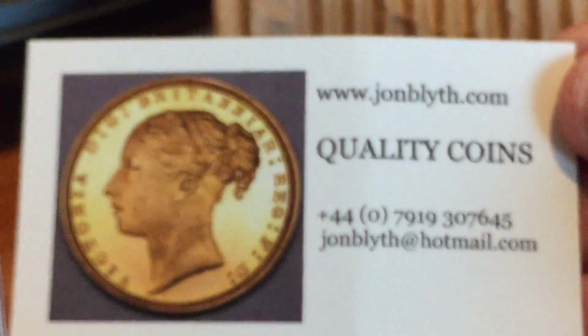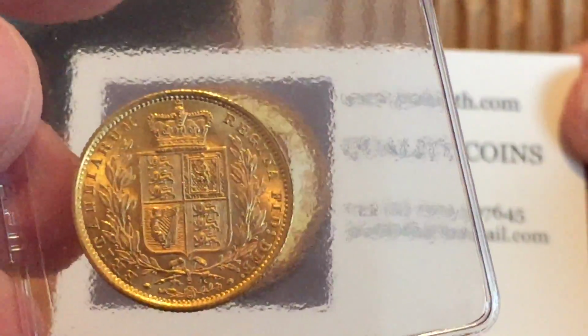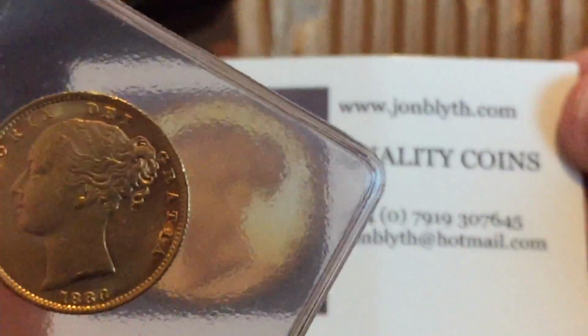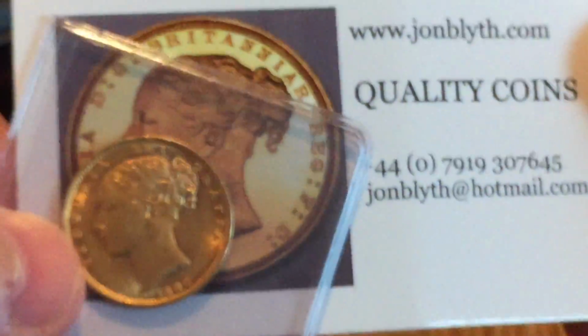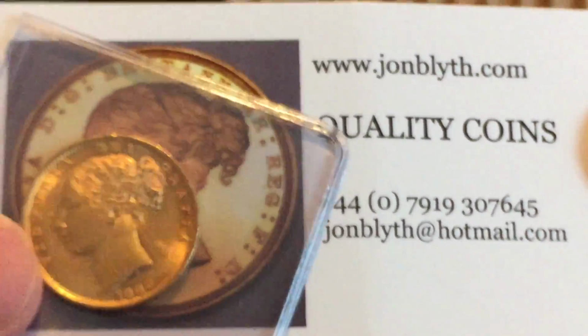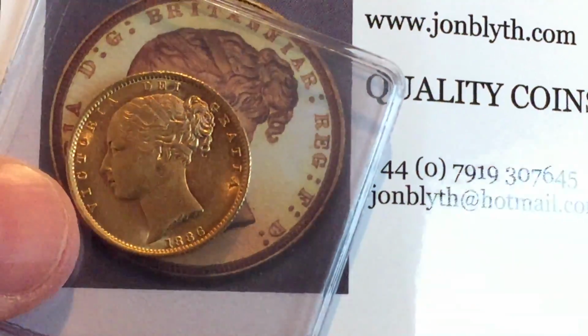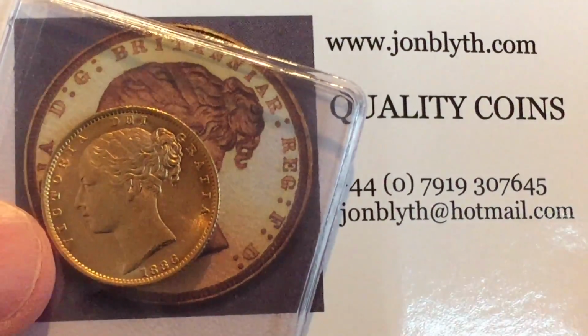And one of the things I'll be looking to do is maybe wherever I see listings that are reasonable value, I'll be trying to pick up a few more of these really good quality items from Jon and from other resellers, as well as having a few of the cheaper bullion variety of sovereigns. But they are a lovely coin, and I hope you like this one.